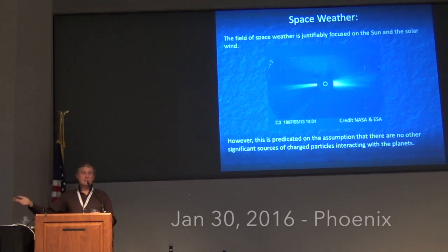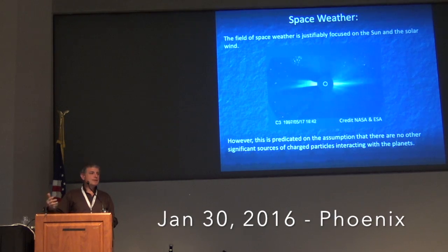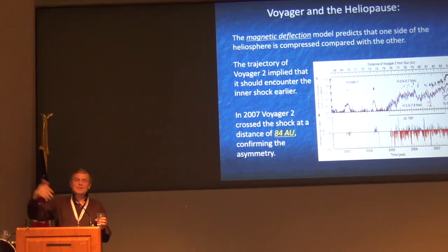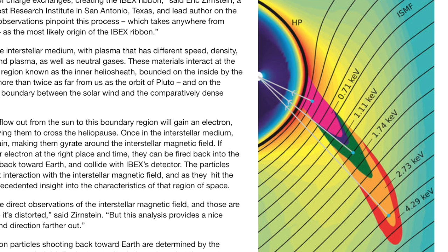Dr. Harris from the University of Arizona took some time to drive up to Phoenix and turn us all into plasma physicists for the afternoon. We learned about the history, the current status, and how the science was awaiting some much anticipated updates and confirmations. One of those is detailed in NASA's latest press release. We can now see the ribbon in 3D and determine the precise strength and direction of the magnetic field of interstellar space from either nearby powerhouse stars or, more likely, from the galaxy itself.